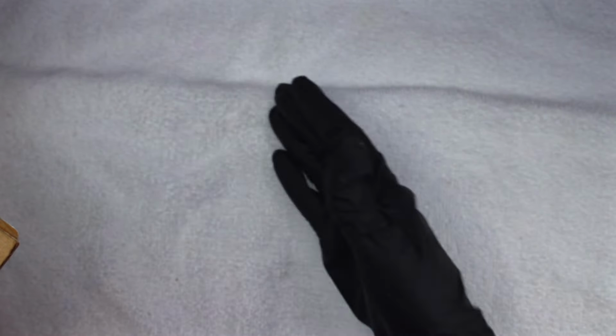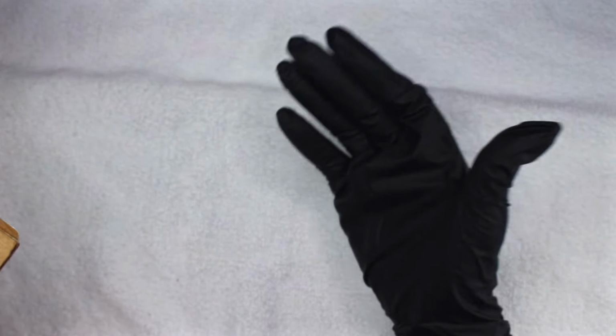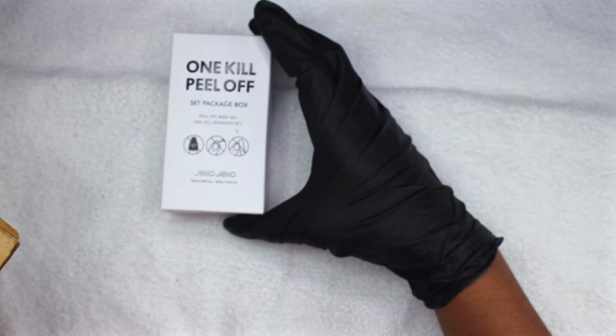For those of you that don't know, you need to play with your products. You need to play with your lamp to figure out where things cure, where they hold up the best, okay? Because if you're not playing, how are you supposed to know how your items work?